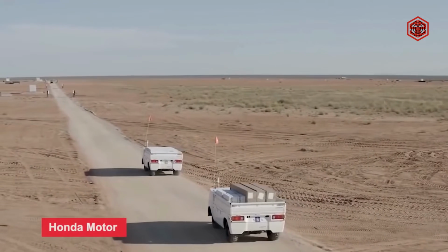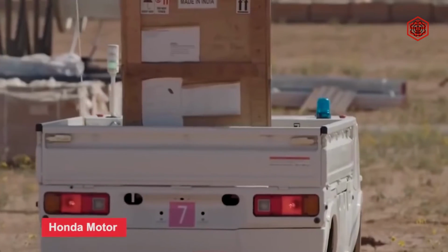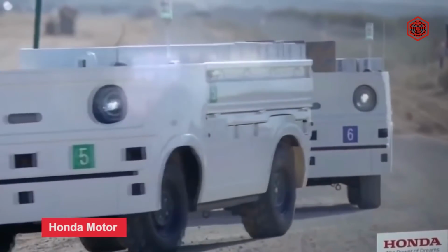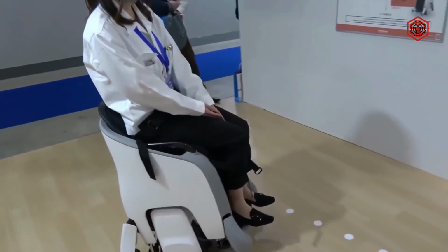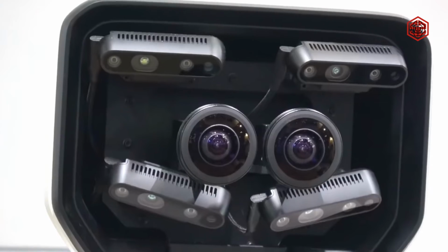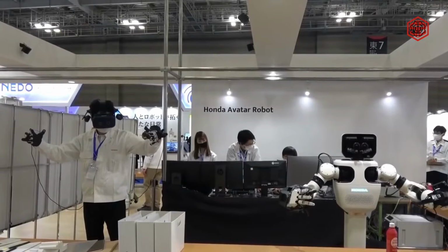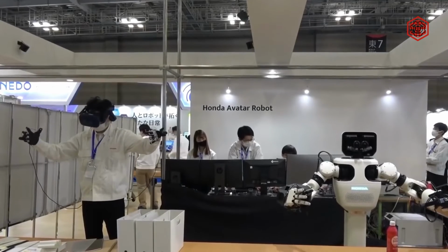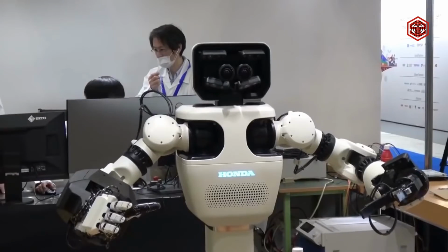Honda Motor showcased an autonomous delivery robot co-developed by Rakuten. Its mobile platform for construction sites, which was shown only on the video booth, as well as the Uni 1 electric wheelchair and an avatar robot of its own design. The last one, by the way, does not look particularly technologically advanced compared to everything that is on the market today. Apparently, the company just wanted to show that it has such developments.